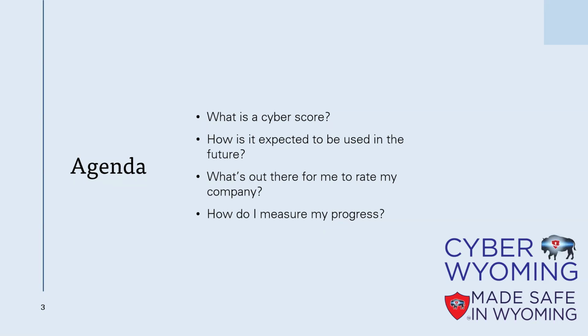So this is our agenda. First, we're going to talk about what is a cyber score. We talk about how experts think it will be used in the future, what tools there are for your company to find out what your cyber score is, and how to get a better cyber score over time.